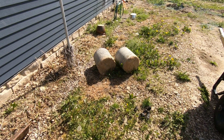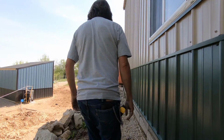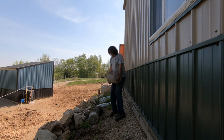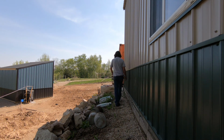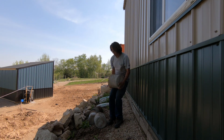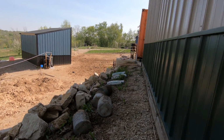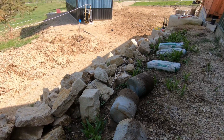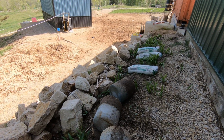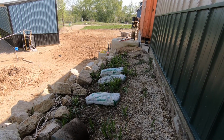Just 2 more and I'm done with this. Well, that's it for today. Got to get my truck to the shop, get showered up, and go to a track meet.